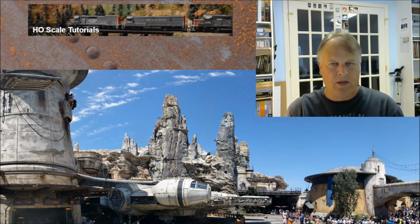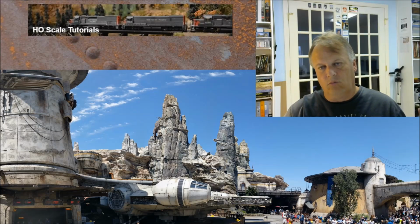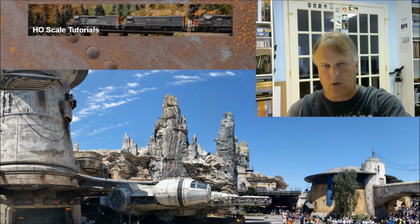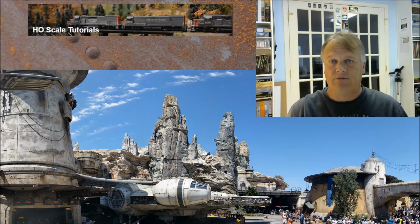So there's 4 stops: Main Street, New Orleans Square, Mickey's Toontown, and Tomorrowland. So in between New Orleans Square and Mickey's Toontown is where Galaxy's Edge sits, and they put a couple of trestles, they put a waterfall, and some bridges as well. So anyway, I'm going to show you real quick what it looks like now, where before it was just kind of a route that was just going through some kind of boring terrain, to be honest. That now it's actually one of the most exciting parts of the railroad.